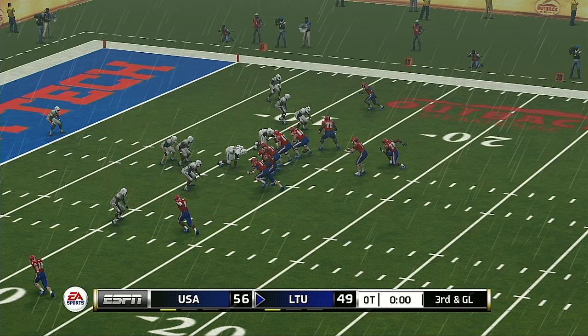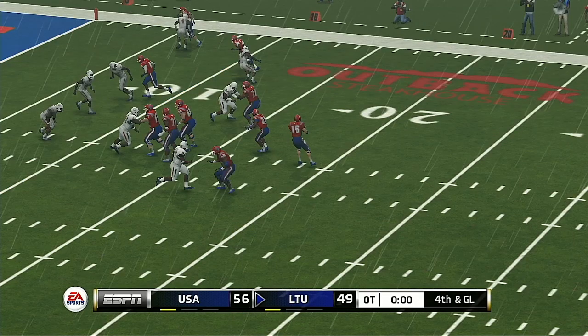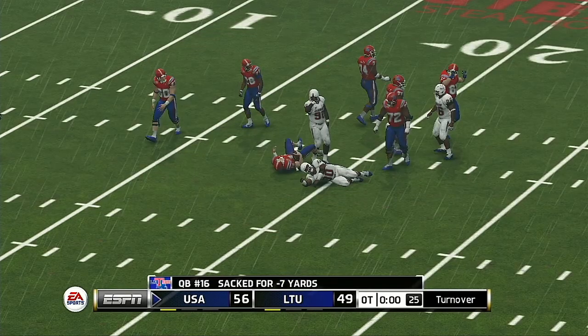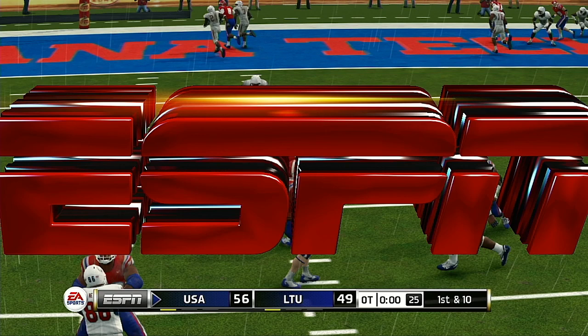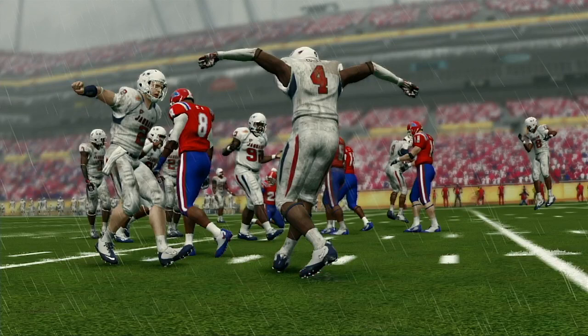He might have had some room to get that pass in there, so that's a big knockdown there by the defense. And he's going to be sacked. We had a fight to the finish here today.